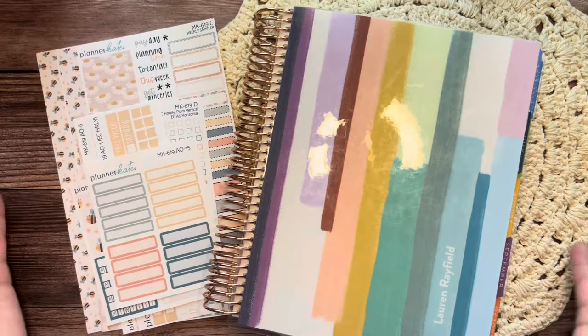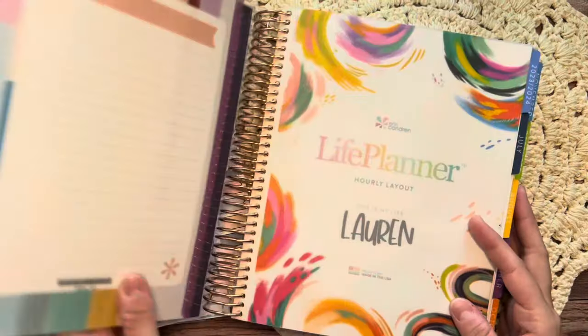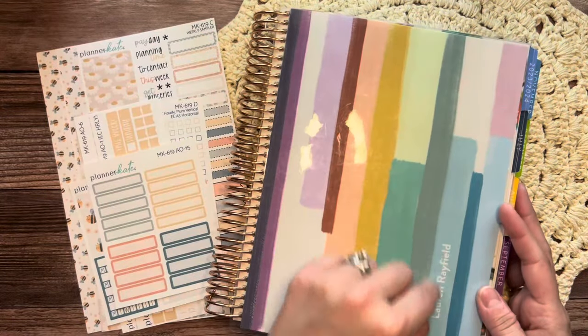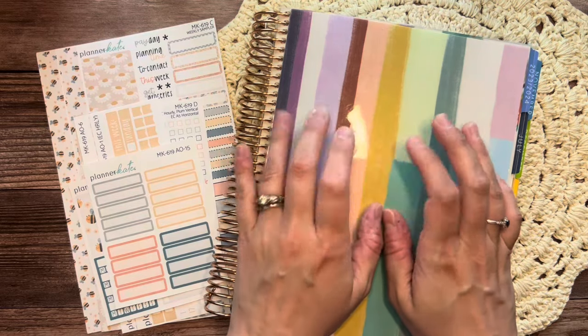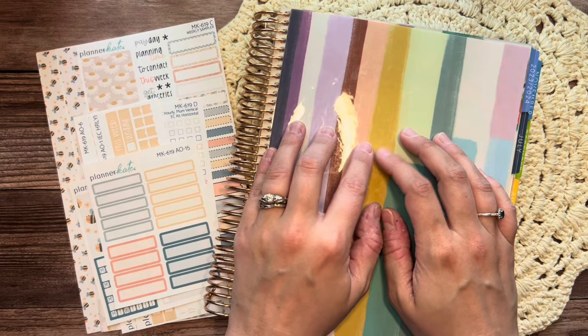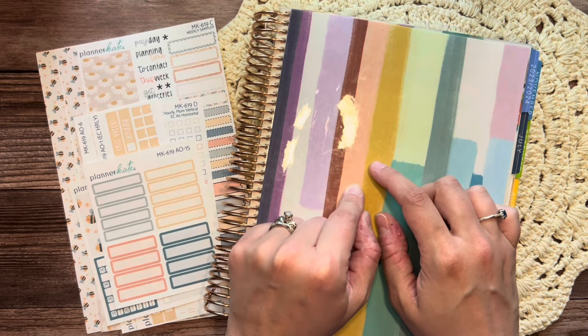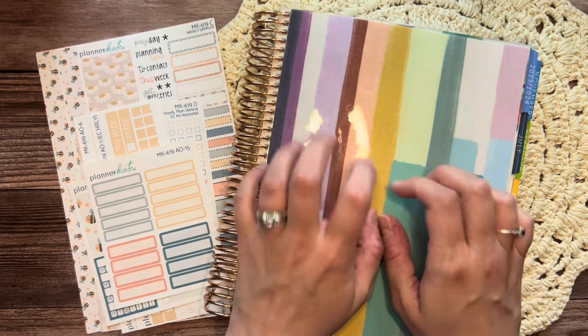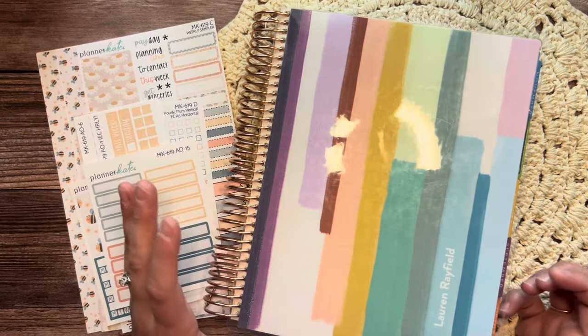So first off, as you can see, I have had a cover change for the month of April. This is a little bit of an older cover, I can tell because it has my name on it, but I don't think it's too old. I think it might have been my 2021 planner cover, possibly. Sounds about right, somewhere in that time frame. So this may still be available on the website, I'm not completely sure.